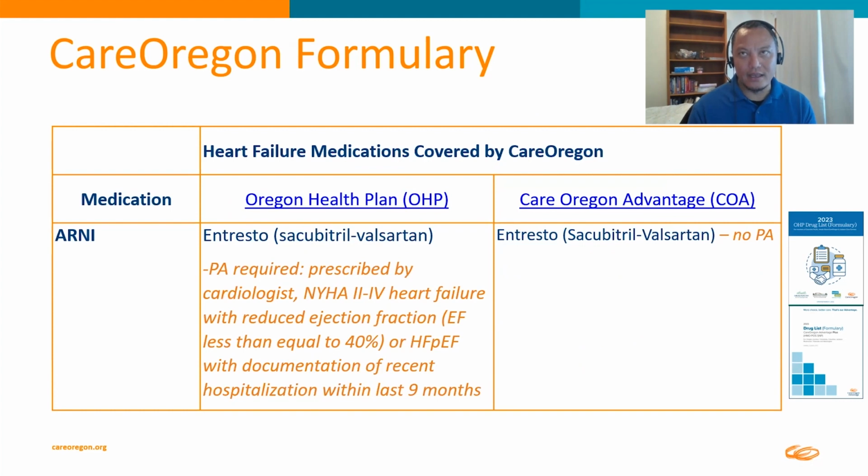And the second class of medication is the angiotensin receptor neprilysin inhibitor, or Entresto for short. This is also covered in both lines of business, Medicare and Medicaid. In Medicare, this medication is covered without prior authorization. So it's good to note that if your patient is in Medicare, it should just go through automatically.